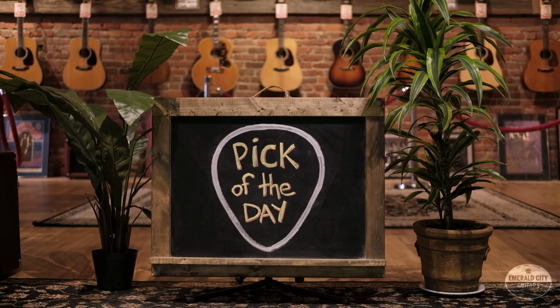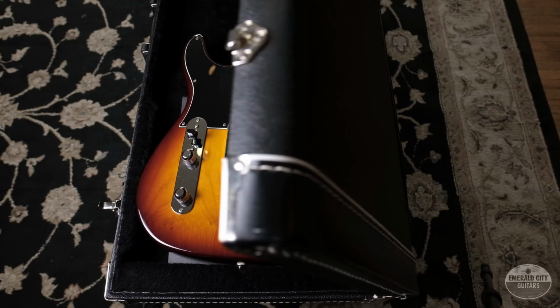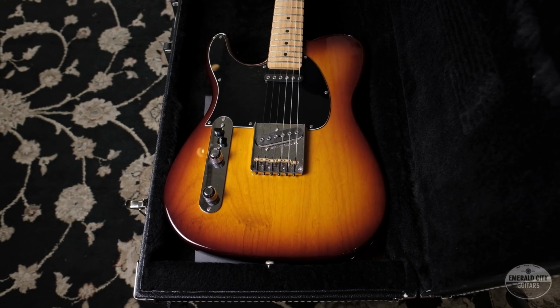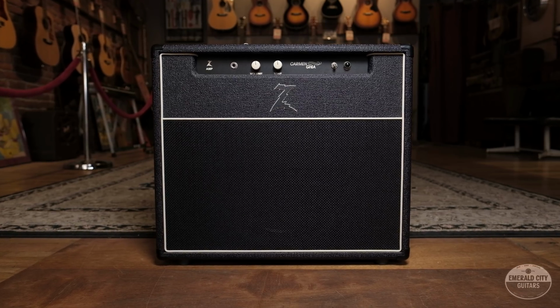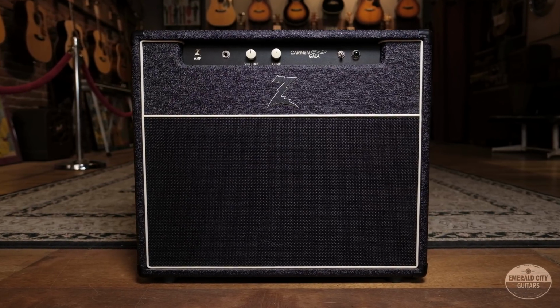Hey guys, Trevor from Emerald City Guitars, and my pick of the day is this 2015 G&L ASAT Classic, left-handed, along with this Carmen Ghia 112, little 18-watt combo. Both these pieces are kind of dear to my heart.